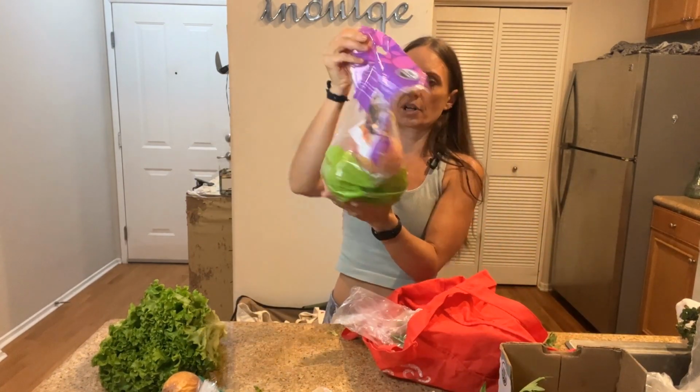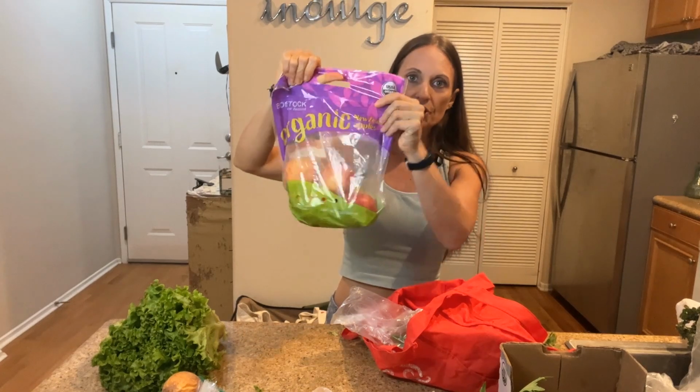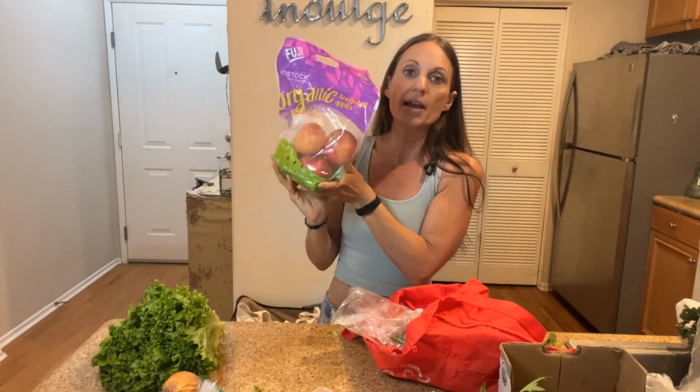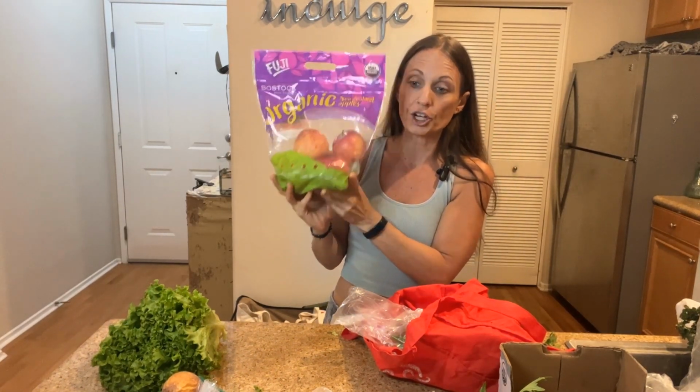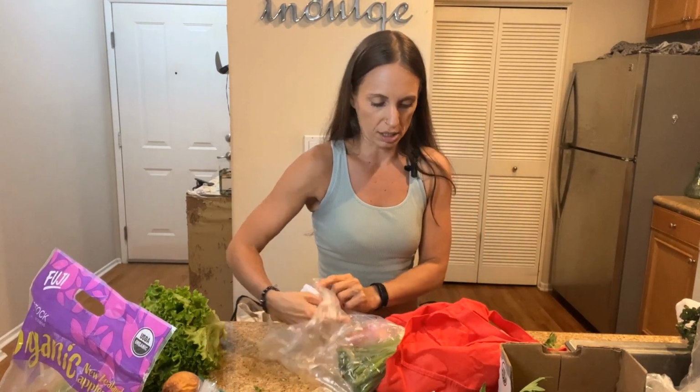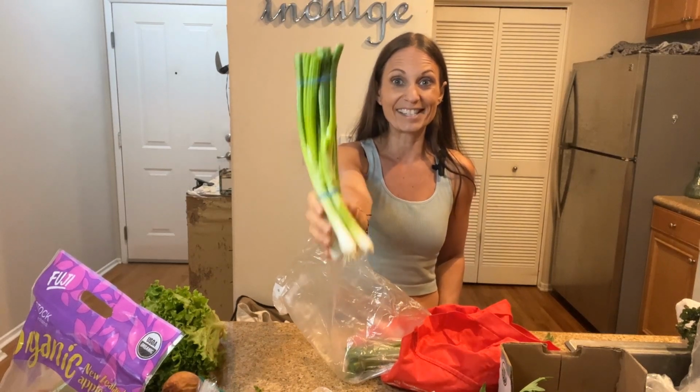I got some organic apples in a bag. It was pretty cheap to get these organic Fiji apples in a bag. I'm going to either eat them or juice them with my greens. And then I also got 2 bunches of green onions. I love getting the green onions from the Asian stores because they are dirt cheap. I want to say this was 69 cents to get this.